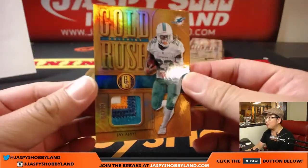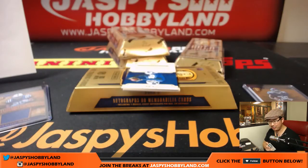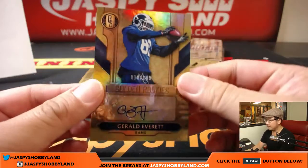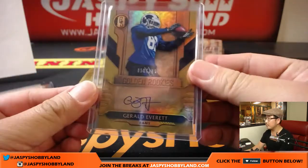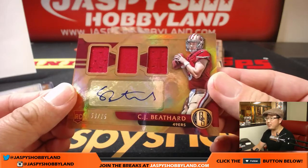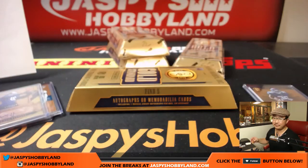Jay Ajayi, Gold Rush, 4 out of 49. Nice four-color patch in that little window there. It looks very nice. Dave Marin with the Dolphins. It's a good-looking one. Gerald Everett, 10 out of 149. Golden Rookies for the Rams. Gregory with the Rams. And C.J. Beathard, Beathard, I think. 53 out of 75. Triple Relic and Autograph.